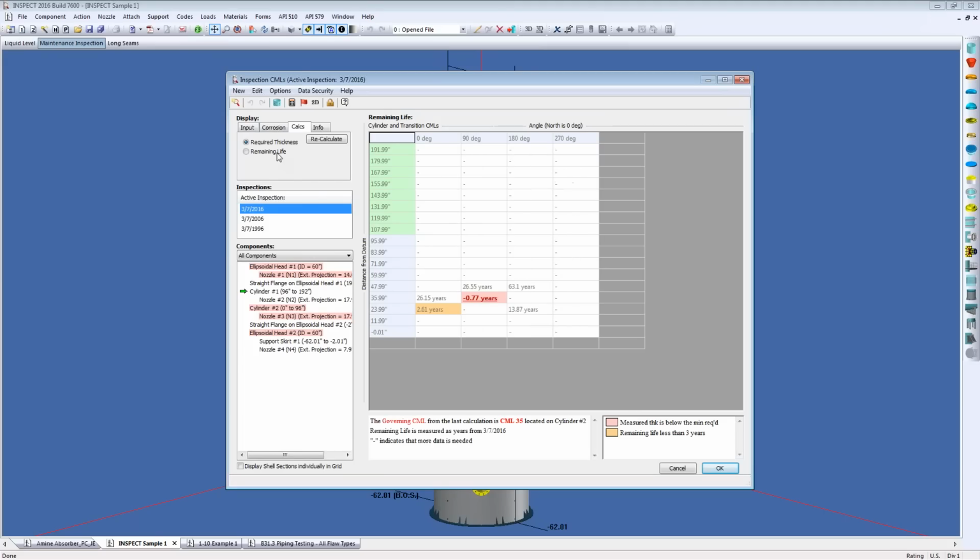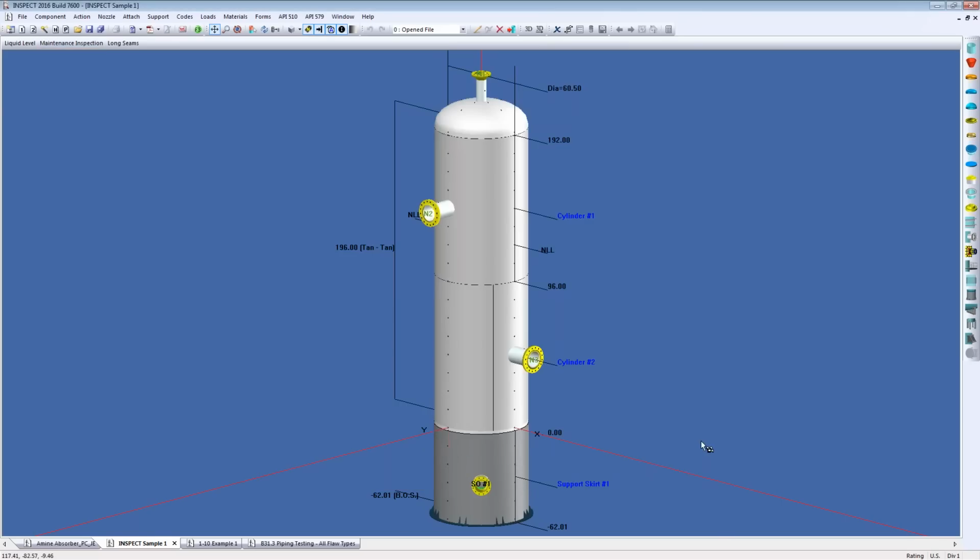If I click on remaining life, you can see here I'm in the red, I'm below 0 years, so technically I'm not in compliance and I should be shutting this vessel down. My other point has just over 2.5 years remaining. So what can we do? I had gone through all of the steps before, so we'll assume we've met all the criteria from Interpretation 98-14.